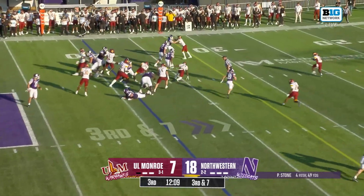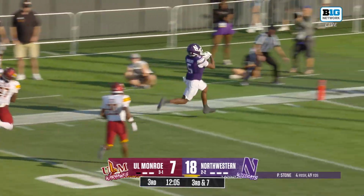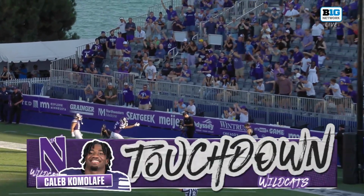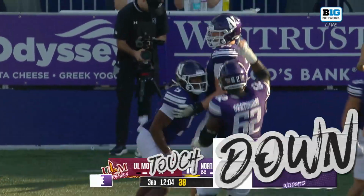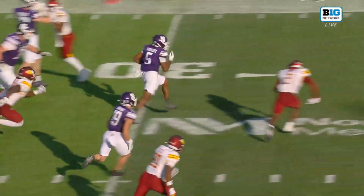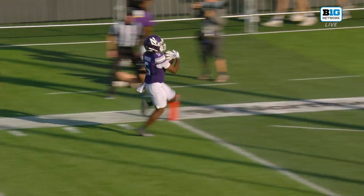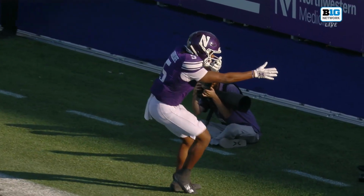They'll run it on 3rd and long. Komalafe's off. Komalafe. Touchdown. Touchdown. Wildcat touchdown. So well blocked at the point of attack. You get movement, both the center and the left guard. And this is where Komalafe, once he gets north and south, starts to hit top gear.